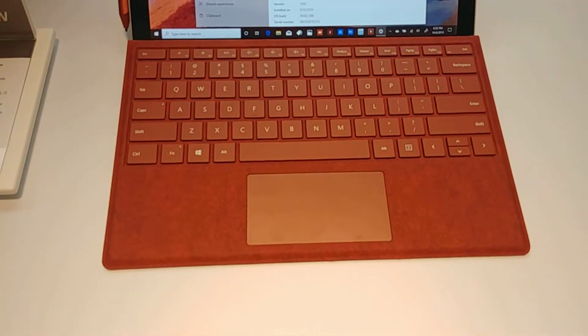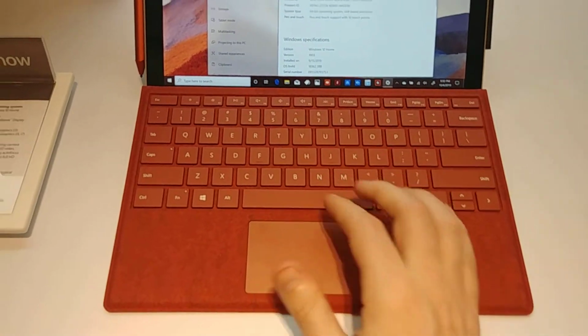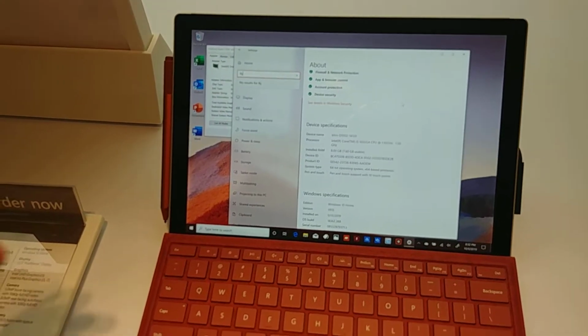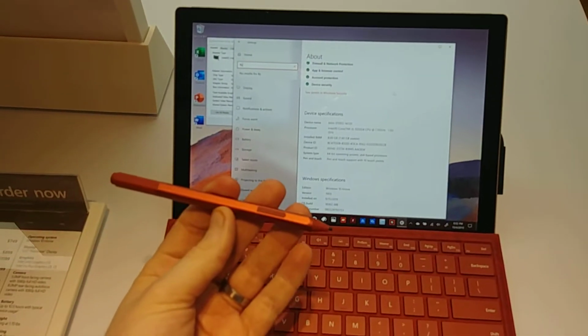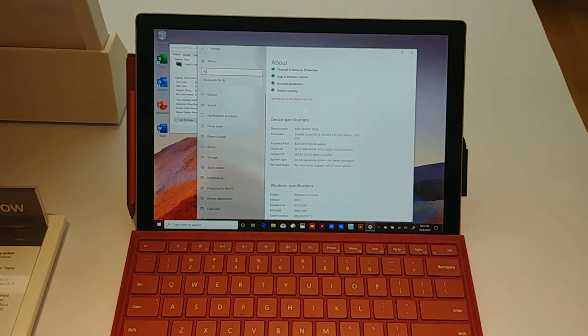And here you have the poppy red keyboard. Not much has changed as far as the look and feel of it, as well as the new stylus they just made in the new colors, but it still has the same sensitivity and all that kind of stuff.